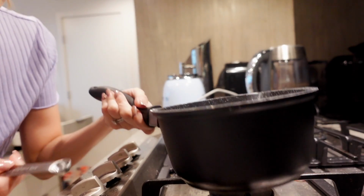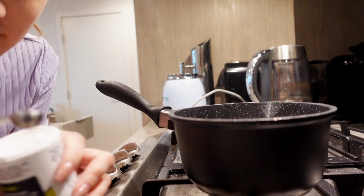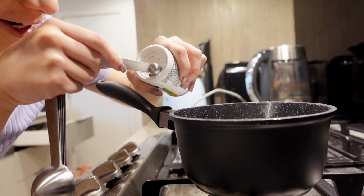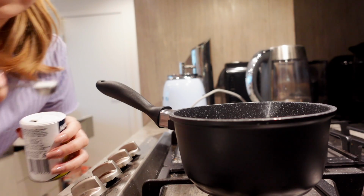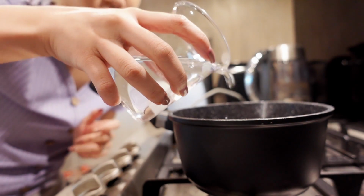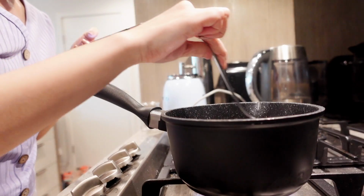We have 225 grams of sugar. Then we need 1/8 of a teaspoon of citric acid. Look how small that is. I actually got this on Yesta. I'm really glad I did because my other set of measuring spoons don't have the 1/8 one. Okay, 1/8 of a teaspoon. In. There we go. And then 175 mils of water. Oh, it's heavy.